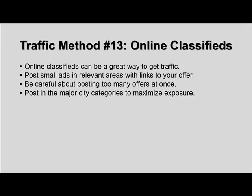What you really want to do too is post in the major city categories to maximize your exposure. So like for example on Craigslist and even Backpage, they offer submissions for smaller towns, but really look at maybe the bigger cities to get a really good idea as far as how much traffic is in that marketplace, where you should be going.